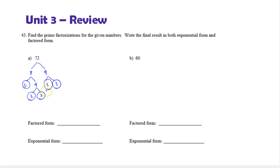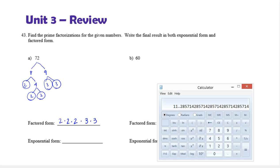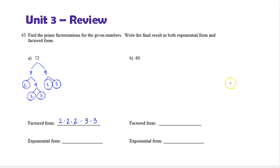So for the factored form, you want to put these in increasing order. So we have 3 factors of 2 and 2 factors of 3. Okay, just to verify, notice if we multiply these, 2 times 2 times 2 times 3 times 3, the result is 72. So this is 72 written as the product of only prime numbers. Now in exponential form, 3 factors of 2 is 2 to the third. Then connect them with multiplication. 2 factors of 3 is 3 squared.